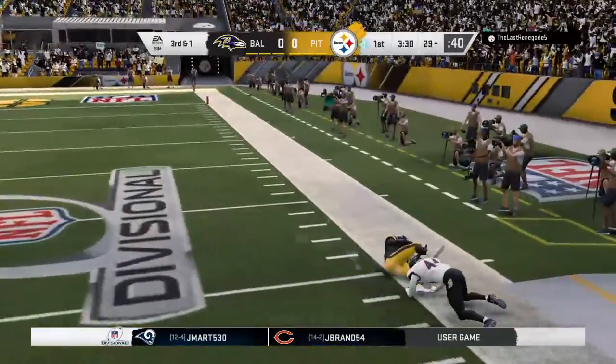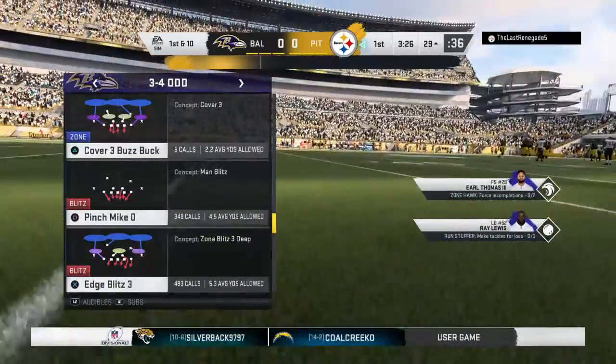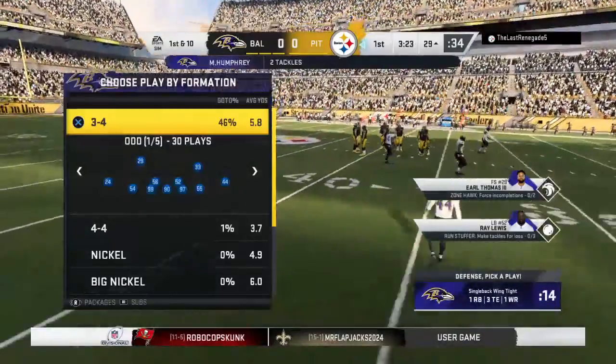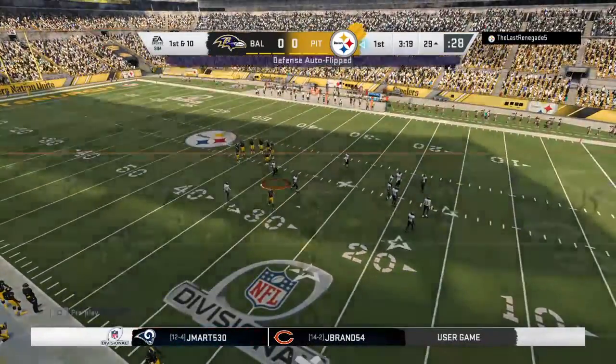Looking to throw. Open man, Smith-Schuster. It's complete. 2 catches now in this divisional round matchup. That one, a first down. Nice job keeping that opening drive alive, and they're in plus territory, that part of the field where you really want to convert on third down.